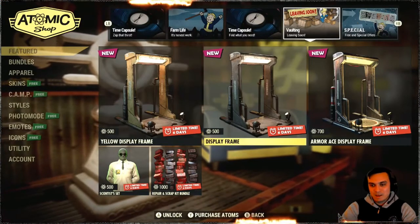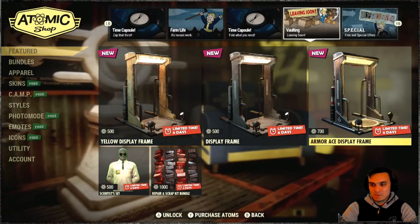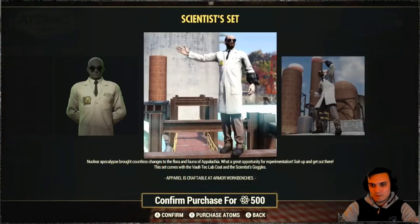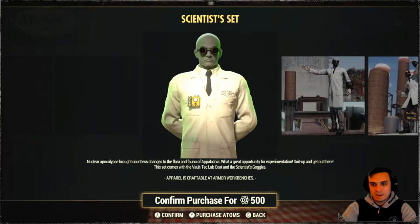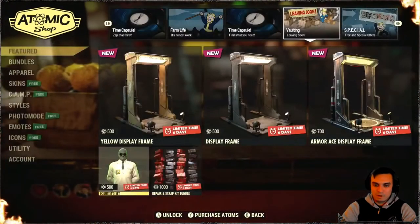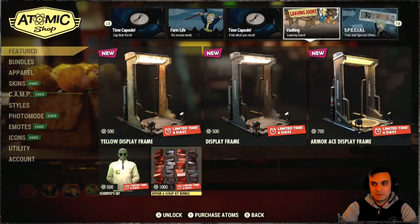Alright, vaulting. Yellow display frame, and the armor display is here. Okay, scientist set, clean outfit. I actually had this one on PC. I'm not sure if I have it on Xbox. It's a pretty cool outfit. It's clean, so it's good.